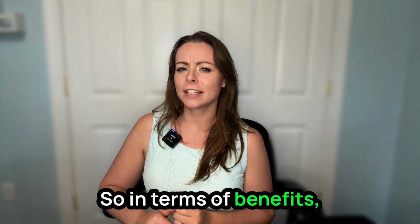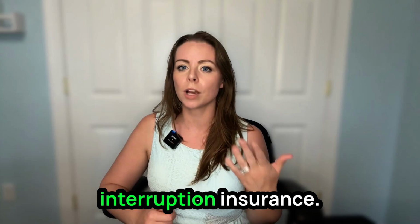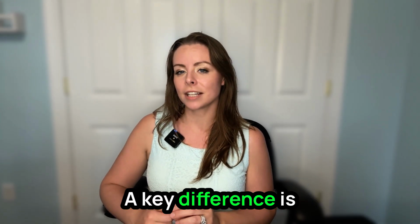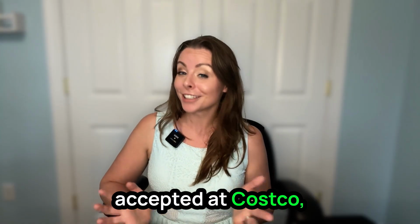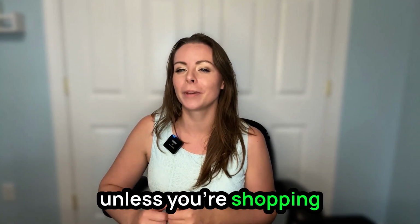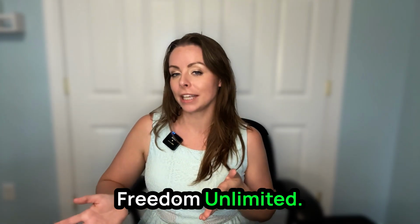So in terms of benefits, it has similar travel and shopping protections like trip cancellation and interruption insurance and purchase protection. A key difference is that the Freedom Unlimited is a Visa card. This means that it's accepted at Costco, where MasterCards like the Freedom Flex generally aren't unless you're shopping online at Costco.com.